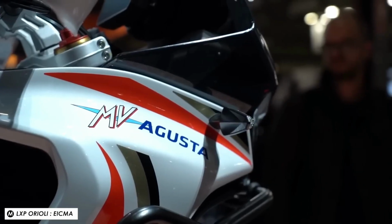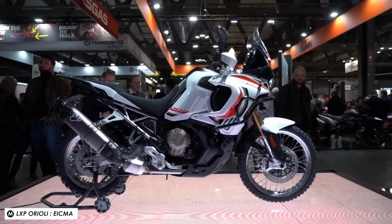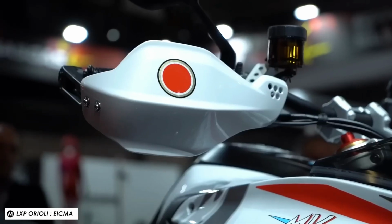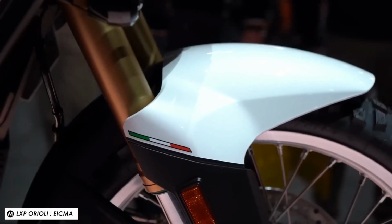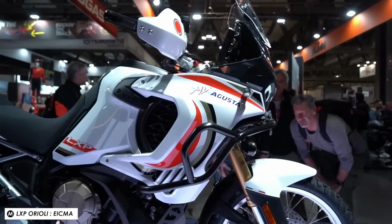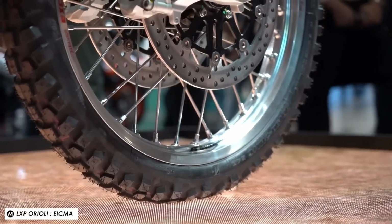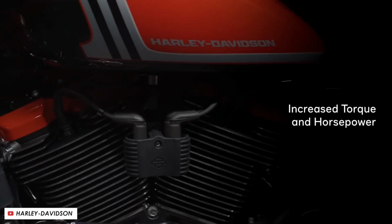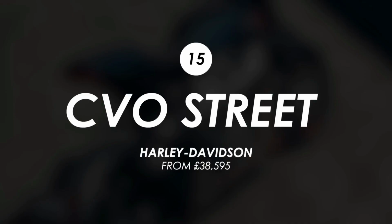From a looks perspective, obviously it's taken some inspiration from the Cagiva Elephant with the paint job, and it's got all of the typical MV Agusta design flair in the bodywork, with some beautiful contouring and some neat little touches like the light in front and rear, but just applied to the adventure bike format. But it couldn't quite top the list in terms of pricing though. In fact, it was some way off, with Harley-Davidson's new CVO Street Glide coming in just shy of £40,000.